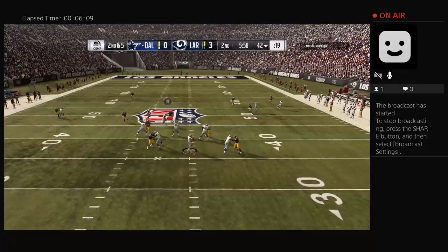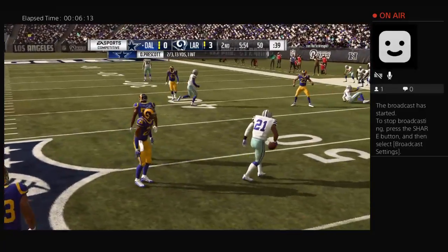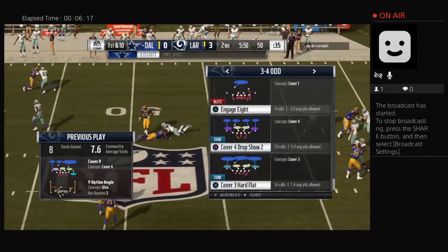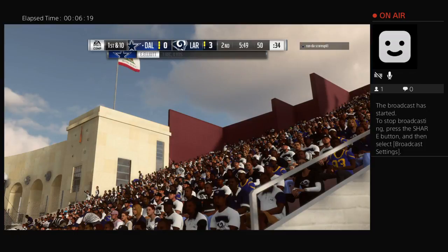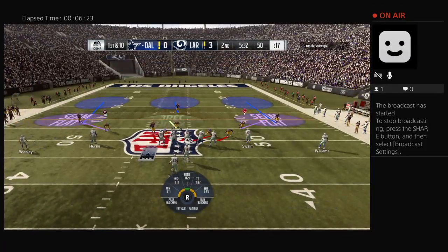A second down throw for Prescott. Now he'll dump it underneath to his running back, complete. And he'll get it out to midfield. Looks like they'll spot it right at midfield at the 50. 8 yards on the pickup there, and it moves the sticks.